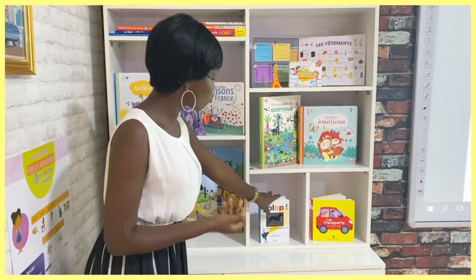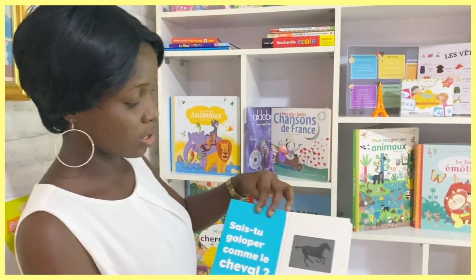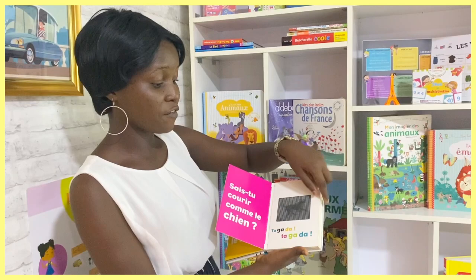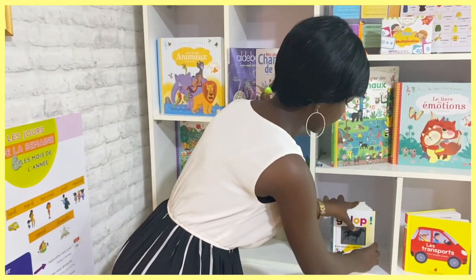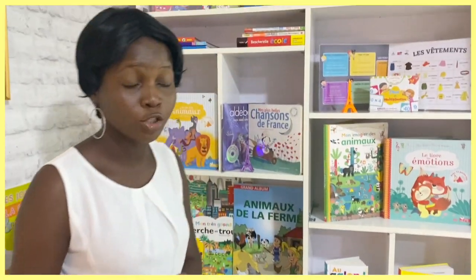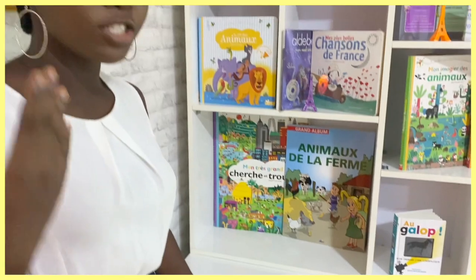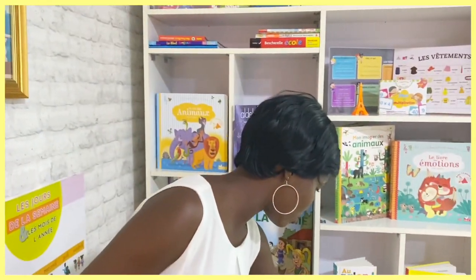Then we also have moving books. This is for primary school children. While they are having fun watching this moving animal, they are also learning different French expressions as well. Now, for a typical French language room, the drawers are also very important for the teachers to keep teaching aids in class and also other materials as well.